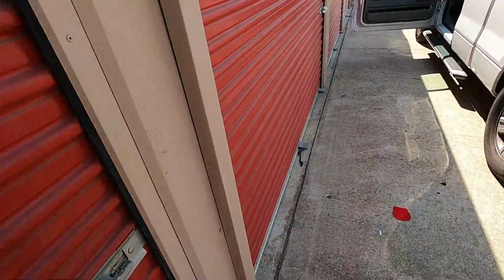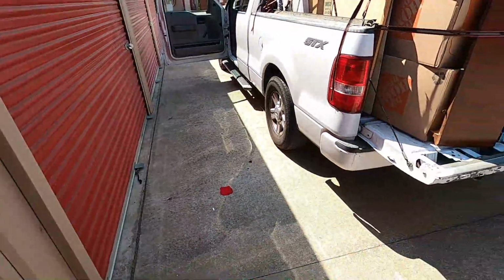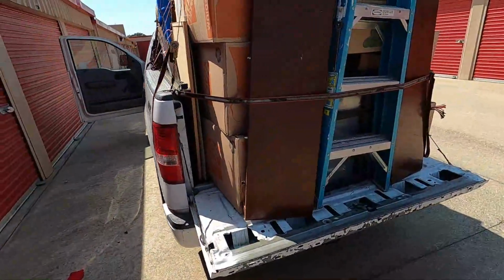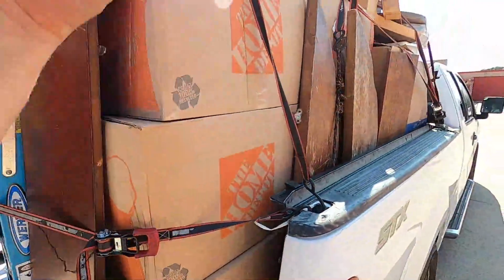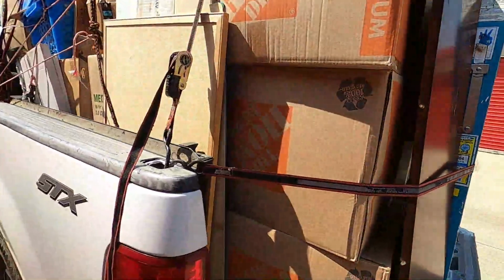It don't matter to me whether there's a fork in the road or left or right. I will do whatever it takes. I'm pro solution. I don't care. Middle finger to the problems. You know what I mean? We got this loaded down. We're making progress. We haven't decided whether we're buying a new trailer or we're gonna fix our own or do a combination of both.